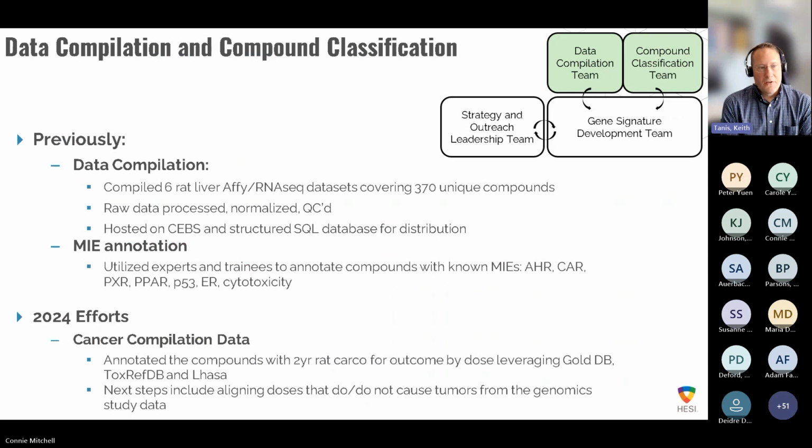The data compilation team is really complete at this point. You remember from previous presentations all the work that team did. We took 6 rat liver, AFI, and RNA-seq data sets from an external domain, which covers 370 unique compounds treated to rat liver. All the raw data was brought in-house, processed, normalized, QC'd, and then hosted both on SEBS and in a SQL database that we use to distribute to the team and the signature identification team for their analytical work.